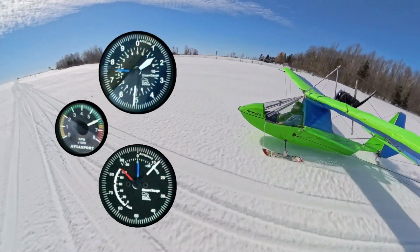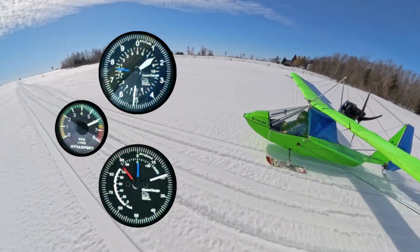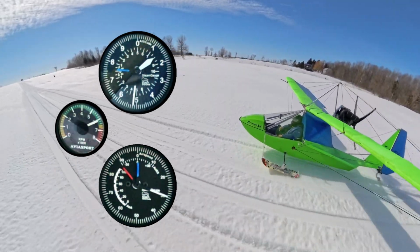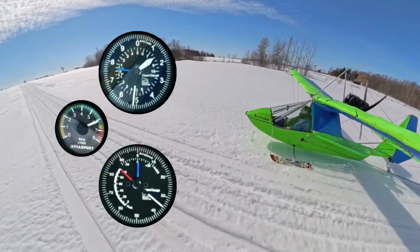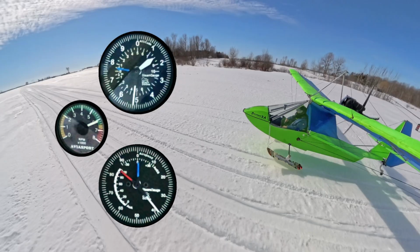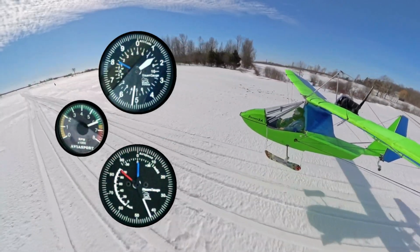Okay, full power applied, RPM is maxed out, engine pulling strong, the aircraft is sliding, bouncing over snowdrifts as speed builds. Watch the airspeed increase, the red angle of attack needle is high, showing high lift we need for liftoff, and there it is, rotation. We're airborne.